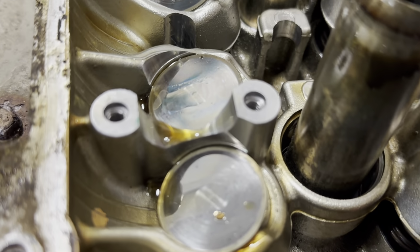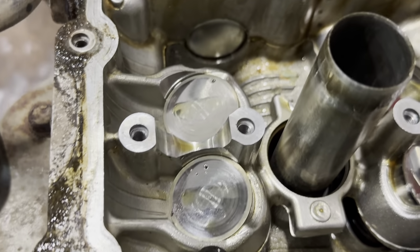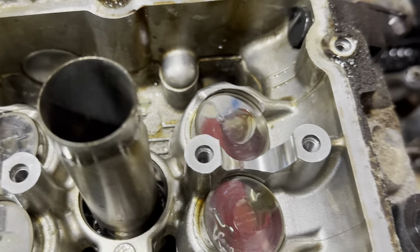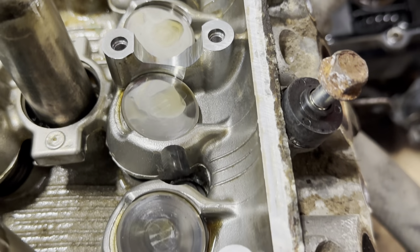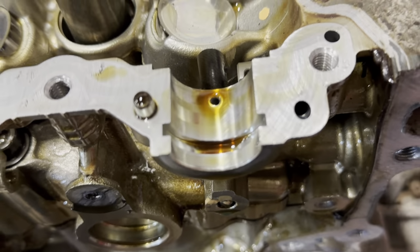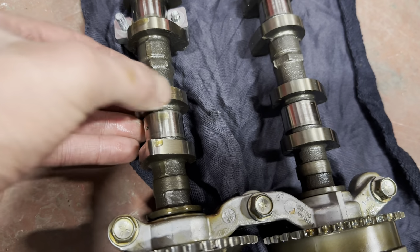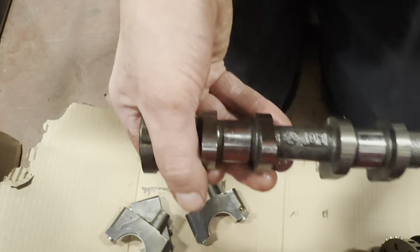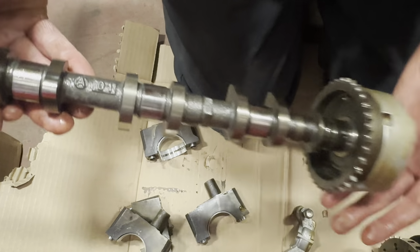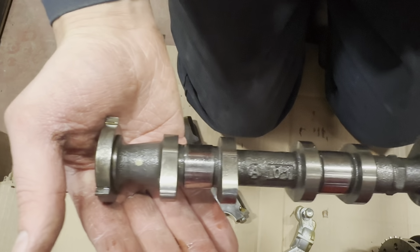And all the lifter buckets looked in good enough shape. They all had two little marks in them from where, what I'm assuming, the camshaft lobes were rubbing on them. And the camshafts themselves looked in pretty good shape as well. These are the same camshafts here. I just tried to get a different angle, different day, a bit of a clearer shot just to show how little wear there is on these things.